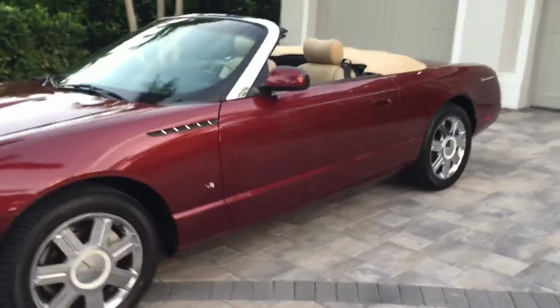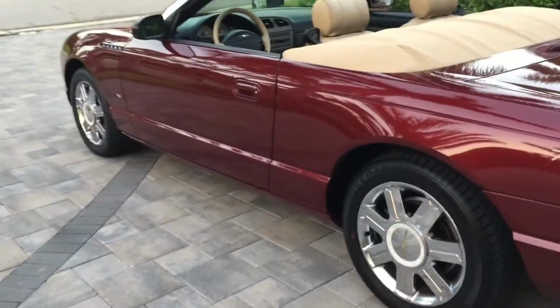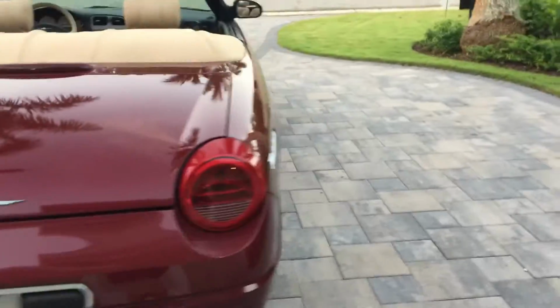If you walk around the car, you see it's in exceptional condition, very, very straight. We have brand new tires on there. The old tires were original, and while that's great for collectability, it's pretty terrible and unsafe for driving. So brand new tires all around, very, very nice and straight. You can see again that gorgeous color. What a pretty color this is.